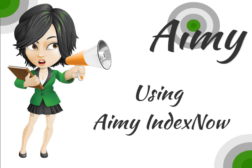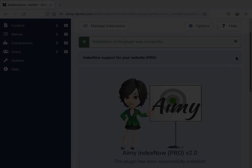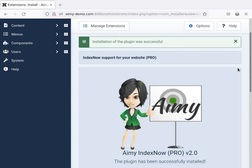Welcome to the video tutorial for Aimy IndexNow. This plugin notifies search engines on content updates just in time and automatically. The information is sent to indexnow.org, so search engines that support this protocol get the notification.